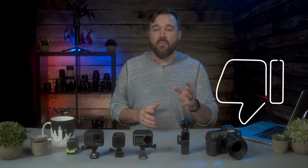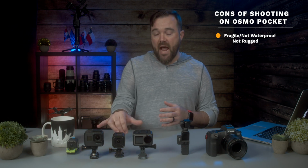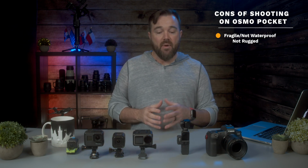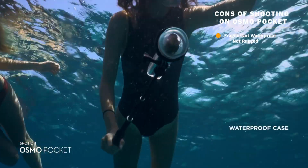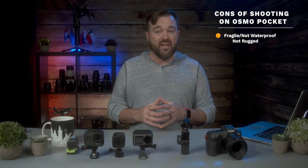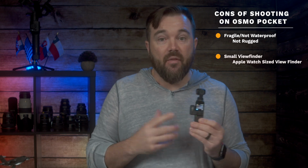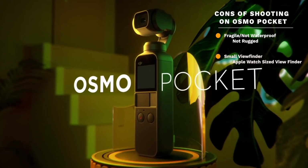That's not to say the Osmo Pocket is without its own flaws. It's not going to be your most rugged option. That's where an action camera can still come into play. By default, it's not water resistant, although there is an aftermarket housing. And also, 3-axis gimbals are known to be finicky and fragile. The viewfinder on the Osmo Pocket is tiny. I mean, extremely tiny. Unless you pair it with a phone, that's all you're getting.